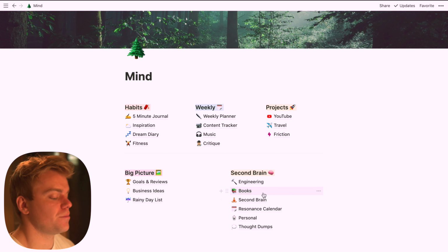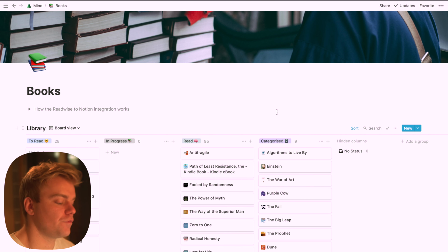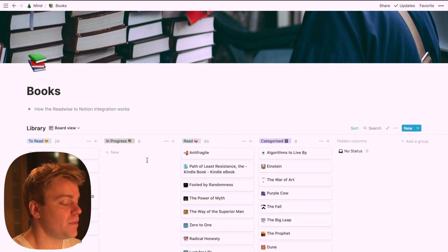If we come into books themselves, what you can see is that I've got all of the different books that I've read on my Kindle on this account, and books that I'm looking to read, just in this board view. And this is actually set up with the Readwise integration. If you haven't heard of Readwise, I would highly recommend checking these guys out. They save you a ton of time when it comes to getting notes from your Kindle into Notion.